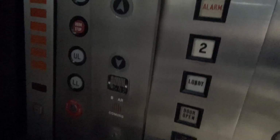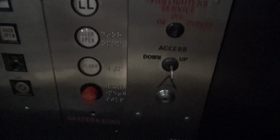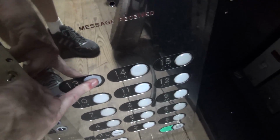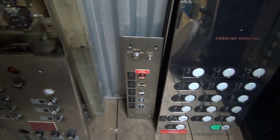Down here on the bottom we've got an R series with the analog indicator and a Westinghouse freight elevator panel. Alderson GAL, the ESCO panel, Baxter & Sons EPCO, and a C.J. Anderson call station. Here's the shiny mirror panel with the Adams buttons. C.J. Anderson ESCO panel. This is kind of just sitting here temporarily.